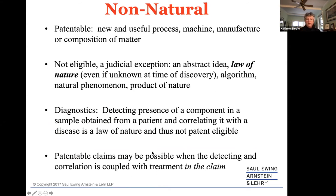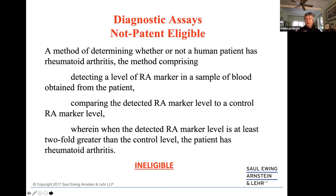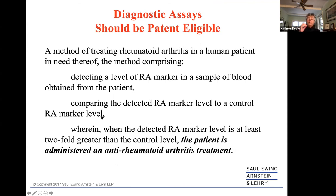So you can get patent claims in the diagnostic field if you do a little trickery. Here's a claim that's not eligible. You determine whether or not a human patient has rheumatoid arthritis, look for a marker in the sample, compare the marker to a control, and when you see the marker at least twofold higher than the control, you say in your head, the patient has RA. That's ineligible under this law. If, on the other hand, you claim a method of treating rheumatoid arthritis in a patient, looking for the level of the marker, comparing the detected marker to a control, wherein it's at least twofold higher, the patient is administered an anti-RA treatment, there is now a step that the court calls the hand of man, which is the treatment step. I looked, I saw, and I decided that I had to administer this treatment. So those are eligible, the others are not.